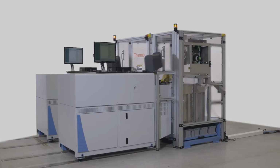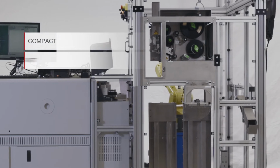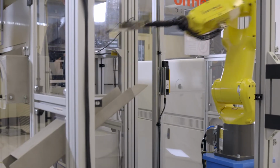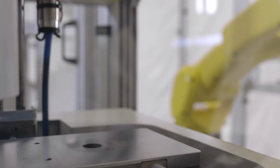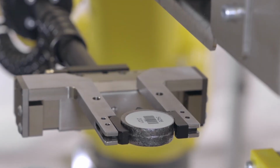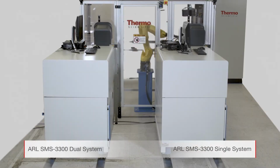The ARL SMS-3300 is a compact, ultra-fast, and easy-to-install automated metals analyzer, which uses the latest automation technologies to meet and exceed the requirements of efficient industrial process and quality control laboratories. This system can be configured with a preparation machine and 1 or 2 optical emission or X-ray fluorescence spectrometers.